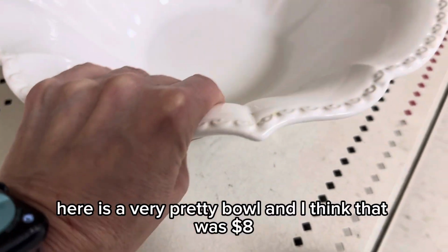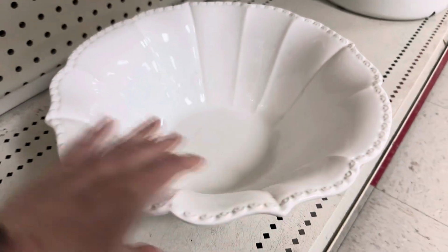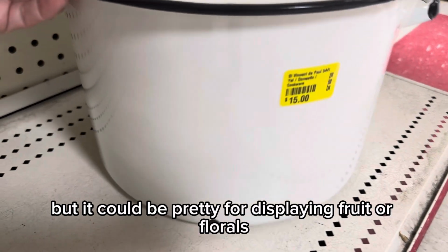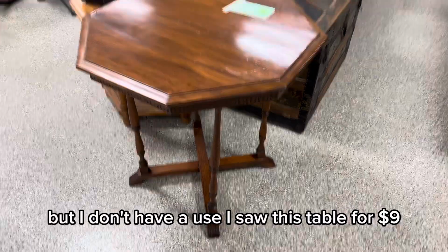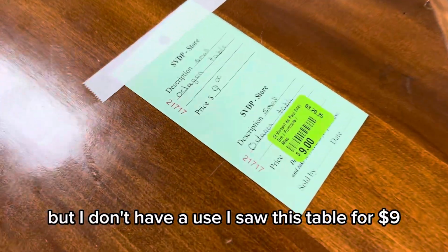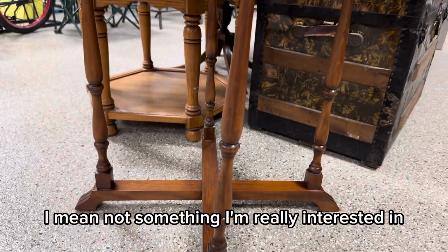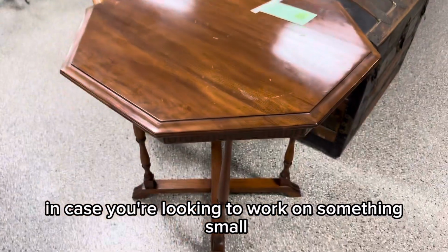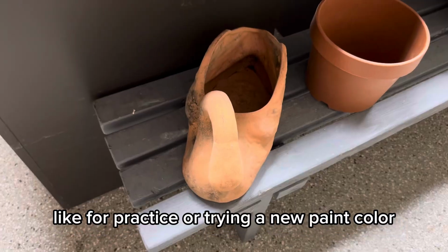Here is a very pretty bowl, and I think that was $8. A little bit too much for me, but it could be pretty for displaying fruit or florals. This one was $10. It's vintage, but I don't have a use. I saw this table for $9. It was very wobbly. It was okay. I mean, not something I'm really interested in, but I always check out pieces like this in case you're looking to work on something small, like for practice or trying a new paint color.